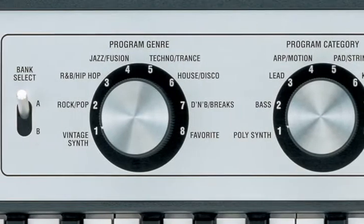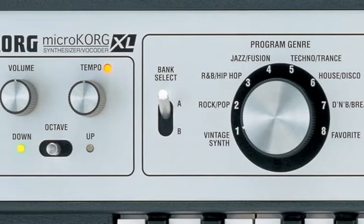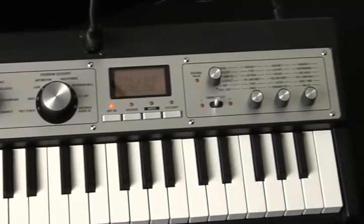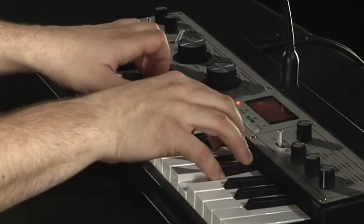With retro styling cues from classic synthesizers, just looking at the MicroKorgXL is fun. Then you get your hands on those 37 great-feeling natural touch mini keys, and all bets are off. The MicroKorgXL's sound is huge, authentic, and inspiring.